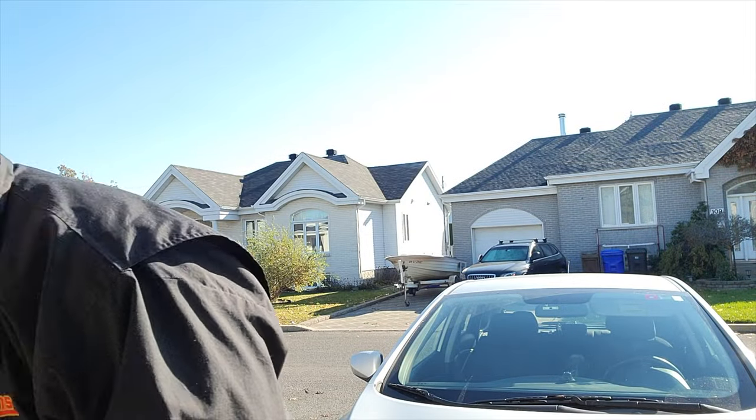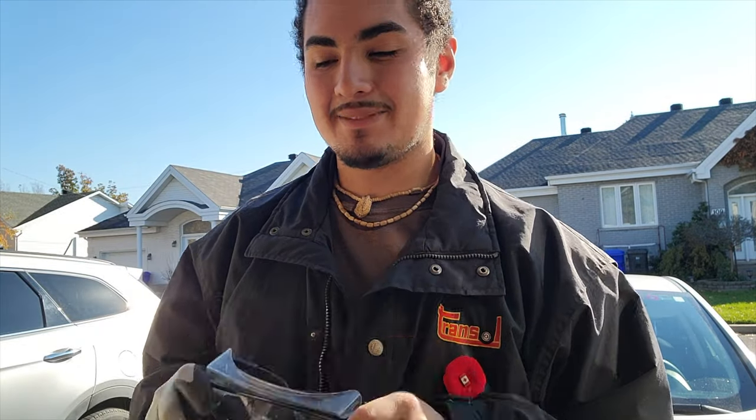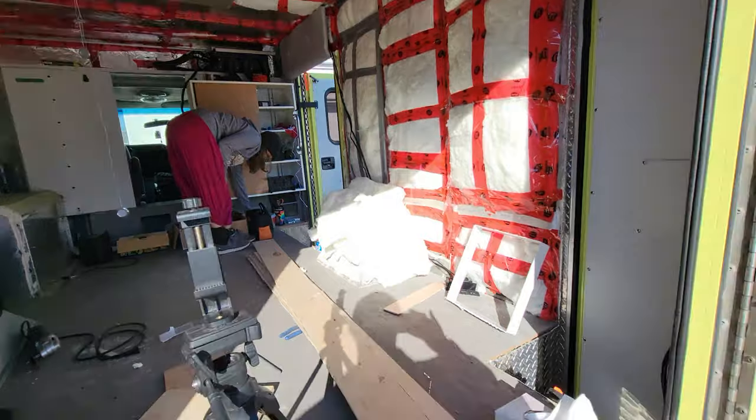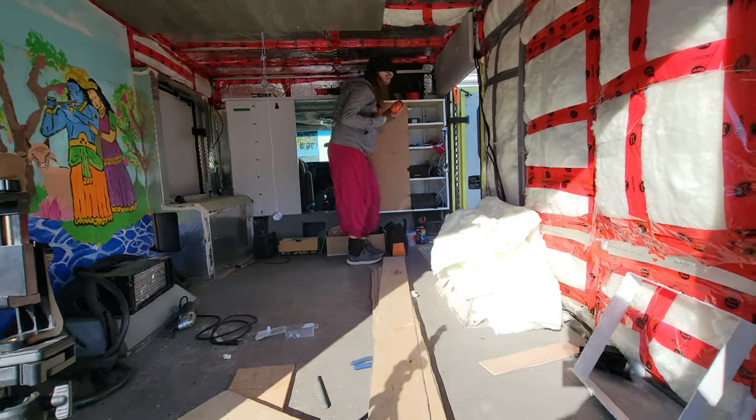So remember, guys, safety is number one priority. Safety glasses. Hearing protection. I'm missing the other glove. Safety glasses. All right, the drill machine is right there.